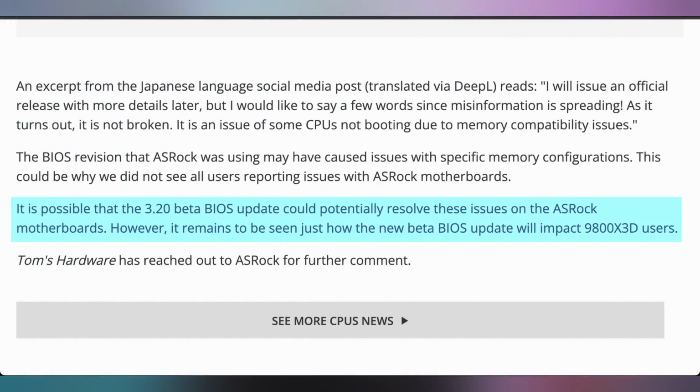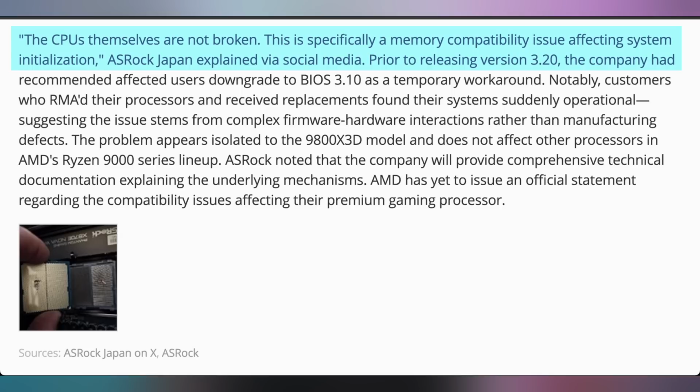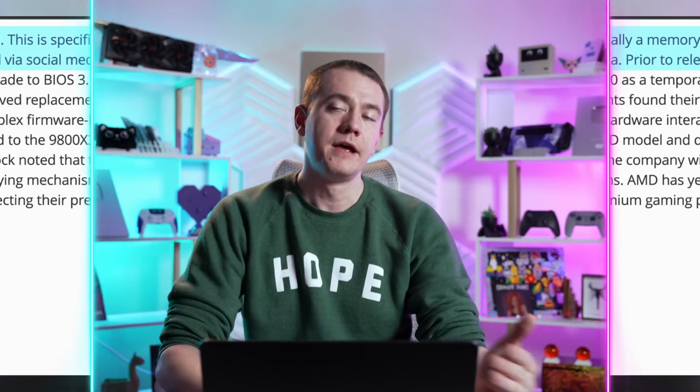ASRock has now responded with a new BIOS revision, saying that they are rolling it out to potentially help with better compatibility. They say it's not necessarily an issue with the CPU, but instead, don't trust the misinformation, it is memory compatibility issues. That's according to ASRock Japan. That's their statement on the matter right now, but they are actively working on it. BIOS updates are rolling out for that, in case you're rocking an ASRock motherboard and an X3D chip. Maybe go ahead and check on that. People were saying that they had their PCs running just fine for weeks, and then with the new BIOS update, they were having some problems.